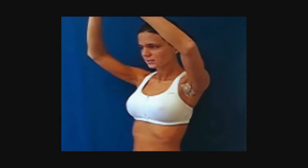This shows a quick recovery breast augmentation patient doing her arm exercises after an axillary breast augmentation 24 hours post-operatively in our clinic.